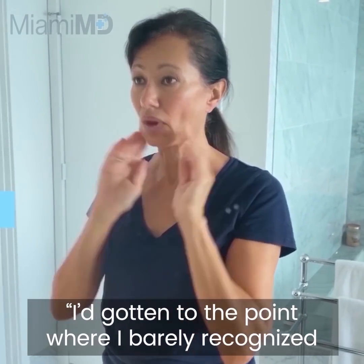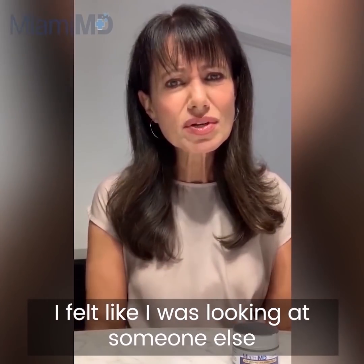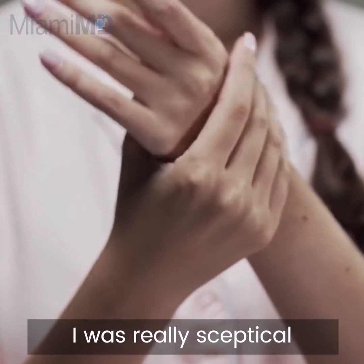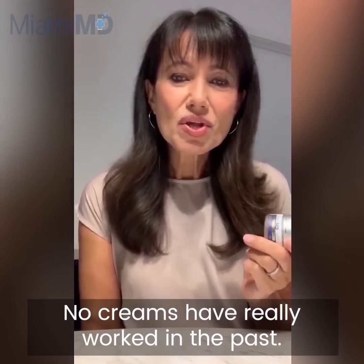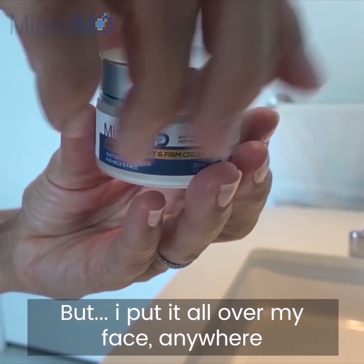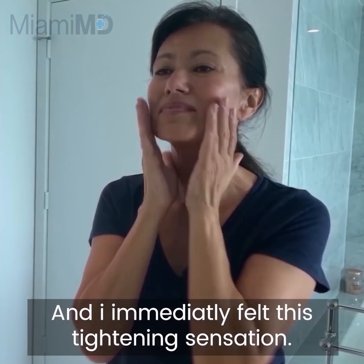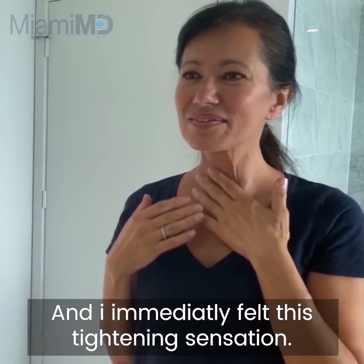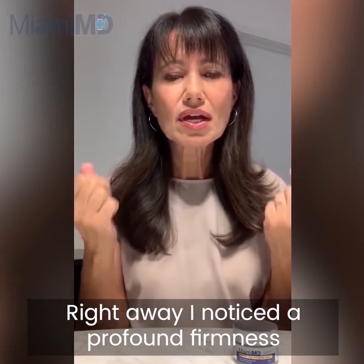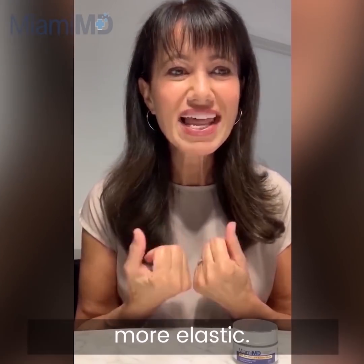I'd gotten to the point where I barely recognized my pictures on Facebook anymore. I felt like I was looking at someone else. So the first night I tried this, I was really skeptical because no creams had really worked in the past. But I put it all over my face anyway. I put it on my cheeks, my chin, my neck, and I immediately felt this tightening sensation. Right away, I noticed a profound firmness to the touch. My skin felt plumper, more elastic.